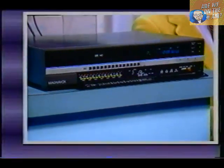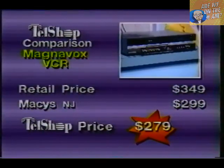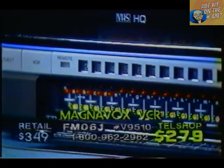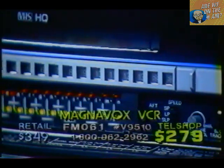This is a Magnavox VCR that sells for $349 retail. TelShop price on this is only $279. You can see we beat the Macy's price in New Jersey along with a lot of others to save you $70 on a real nice studio VCR from Magnavox. It features the latest in high-quality video reproduction, the HQ circuitry, for higher resolution from your own video recording as well as from pre-recorded tapes you might be renting or borrowing.